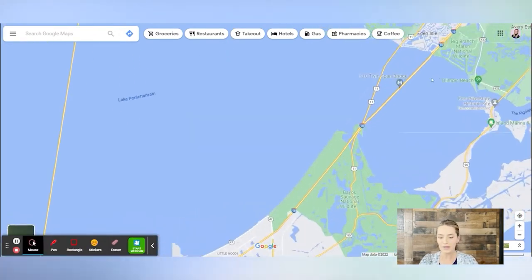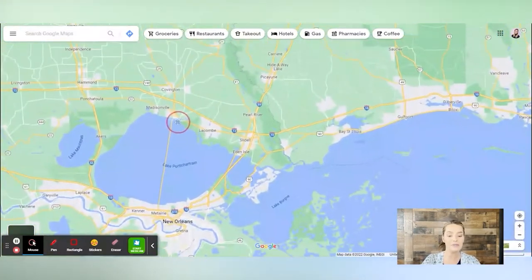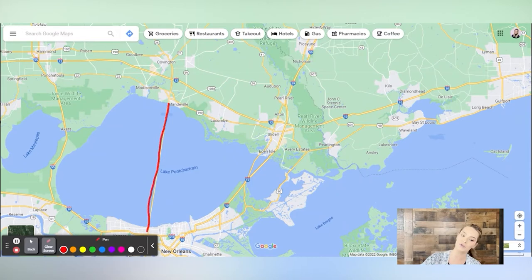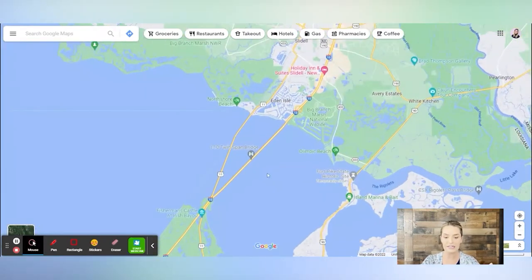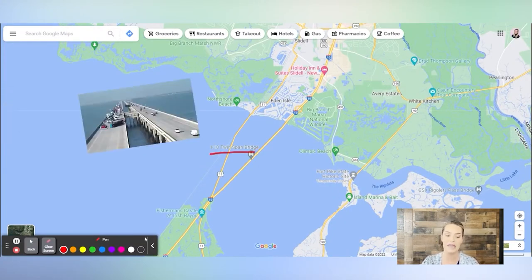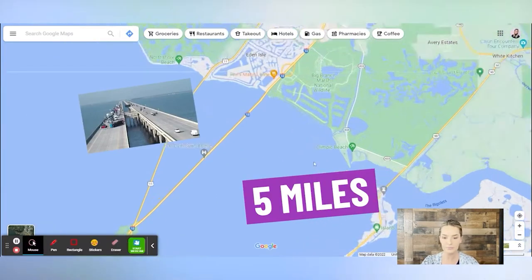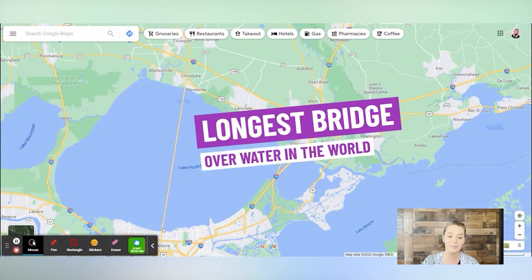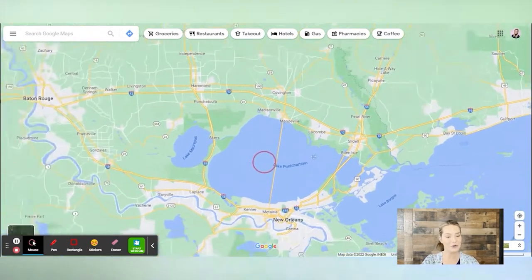Now, in all of these other videos, we have said you need to cross Lake Pontchartrain to get from the North Shore to the South Shore. So from the Mandeville area to Metairie and the downtown New Orleans area. Now, Slidell's a little bit different. Like I said, you're gonna take Interstate 10, and this bridge is called the Twin Span Bridge. So that's what you're gonna be taking, and I believe it's about 5 miles long. Not 24 miles long like the Lake Pontchartrain Bridge, which is actually the longest bridge over water in the world, I think. So that's a fun fact for you.